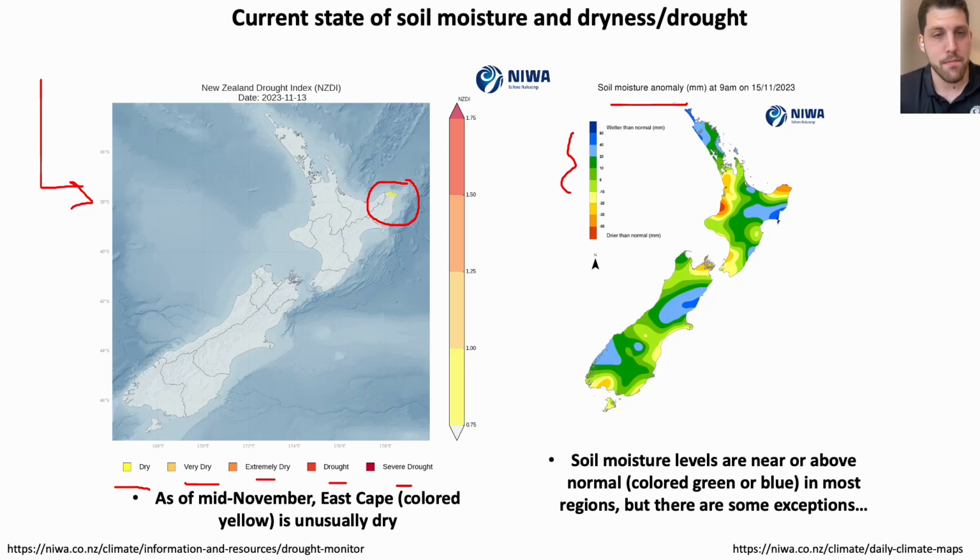Northland, Auckland, Bay of Plenty, the east coast of the North Island, and much of the South Island. There are a few exceptions to that general rule, including that little hotspot near East Cape where we just looked at, as well as parts of western Waikato and northern Taranaki, as well as Nelson Marlborough, parts of Wellington, and then just some small pockets down in Southland.